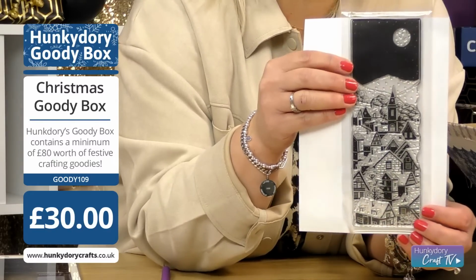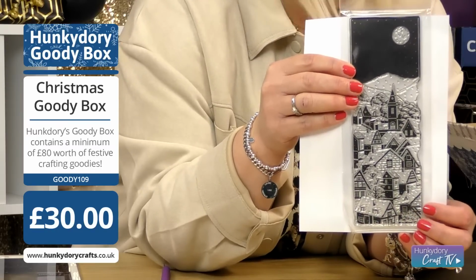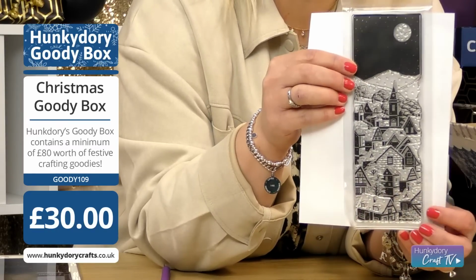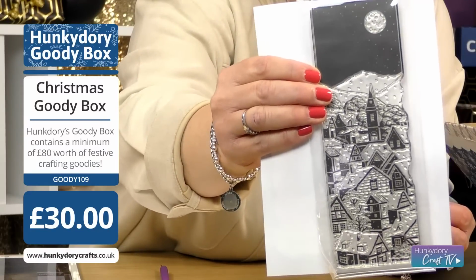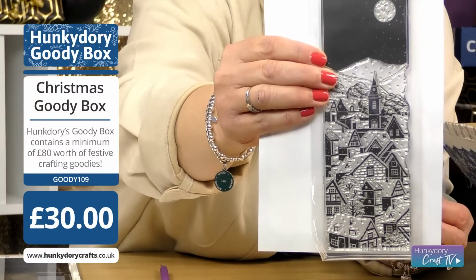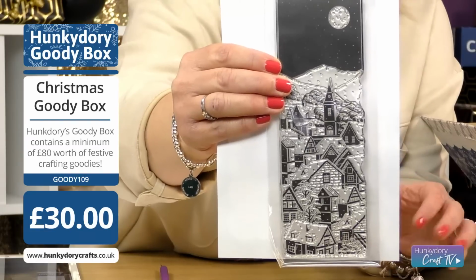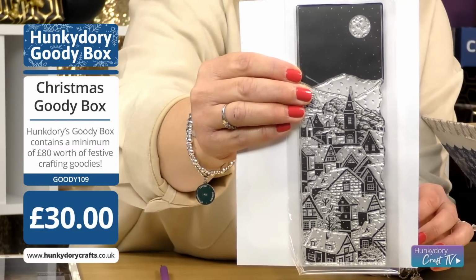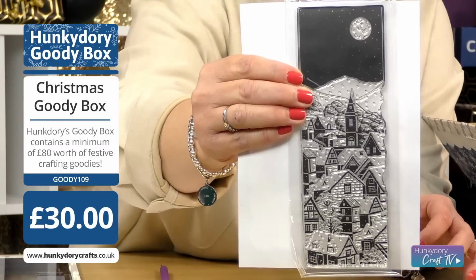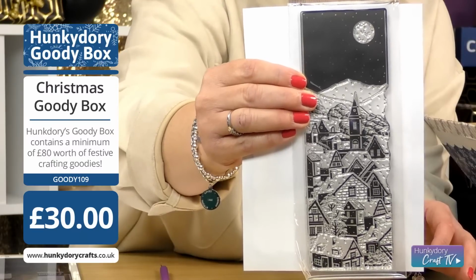You could stamp it and just leave it as it is, couldn't you? Honestly, it's gorgeous coloured in, or you could just go around and colour those in. It's such a beautiful stamp. You can see how you could stamp it, like you say, a number of times and then build up the 3D layering with your foam pads. It's just a really gorgeous stamp, such a large stamp. Yeah, isn't it? It's designed to fit onto your DL sizes.